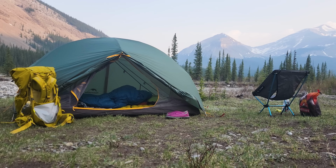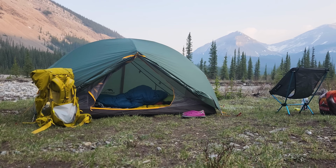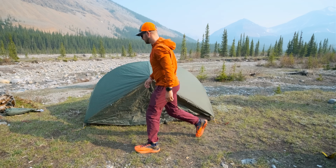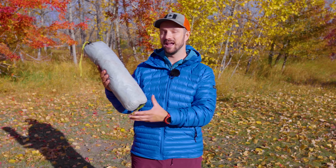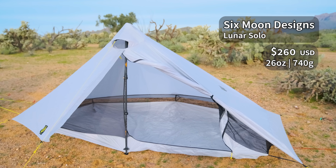It's not the lightest weight tent out there, but it's very affordable, and for how much you're gonna pay for it, it's high quality construction, easy to use, and it's accessible all over the world, which is a nice feature as well. If you're okay going with a trekking pole tent, and if you're going on solo trips, then the 6 Moon Designs Lunar Solo is an amazing tent.